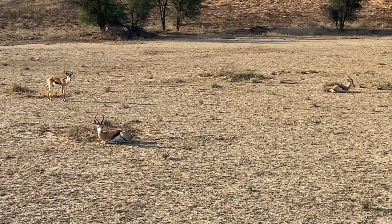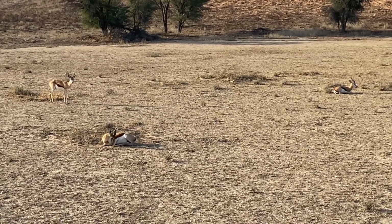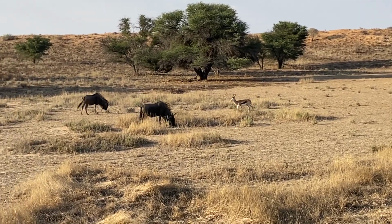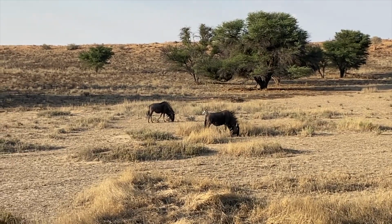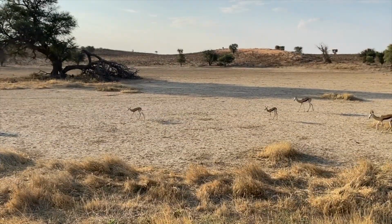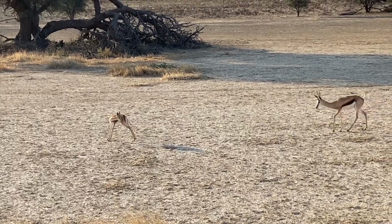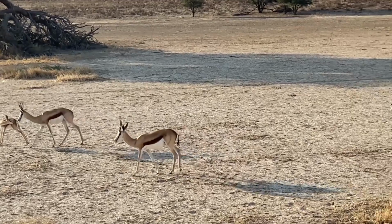We have come across three springbok, like a little antelope. Springbok is brave, going into the gang of wildebeest. Oh, two little baby springbok. Look how adorable. Oh, so tiny. Oh, there's the other one.